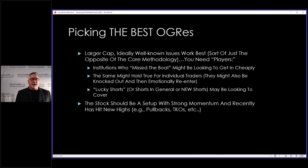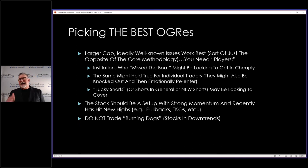Now, as I said a minute ago, the stock should be set up with strong momentum and recently has hit new highs. So pullbacks, TKOs, things of that nature are usually good things to trade. So do not trade the burning dogs, as I said earlier. If you got a stock that's going straight down, has a big gap down, don't go in and try to be a hero. I've tried doing that before. It doesn't work. Okay, it might work every now and then, but in general, you want to think about the psychology of the market. Do you think there's some institutions out there that might have missed the boat and some big shorts coming in or trying to get out, I should say, or both?